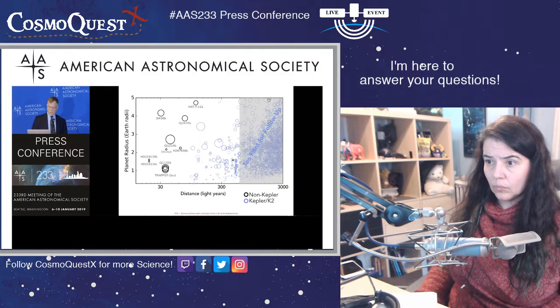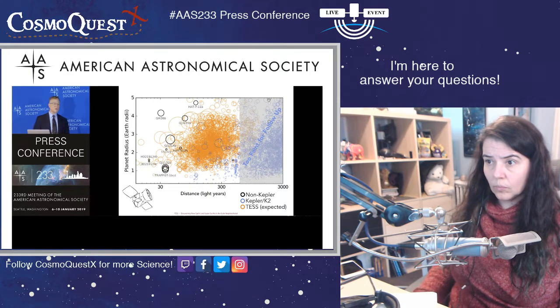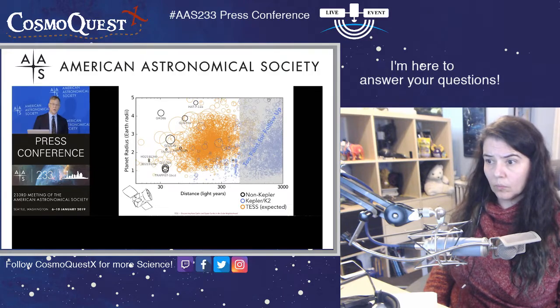The objects that TESS will actually find are primarily as shown in the orange circles, and those are the ones that are going to be within a couple hundred or 400 light years, as indicated in this plot, of Earth. And those are the ones that are really going to be interesting not only for Webb, but for large ground-based telescopes that are being constructed now, the TMT, the ELT, and the GMT, that we're all going to hear a lot about in the months and years to come.